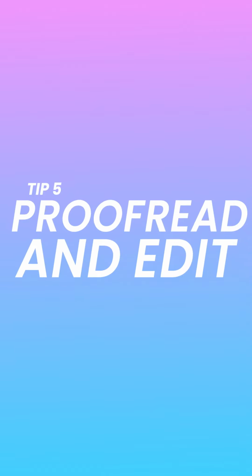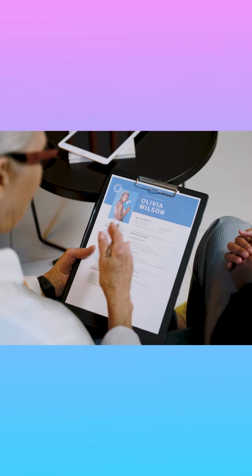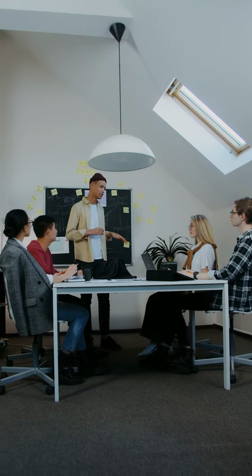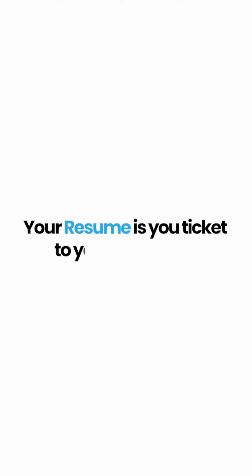Tip 5. Proofread and edit. Eliminate errors and typos. Ask a friend or use online tools to ensure it's perfect. In just 60 seconds, you've learned 5 essential resume writing tips for beginners. Remember, your resume is your ticket to your dream job.